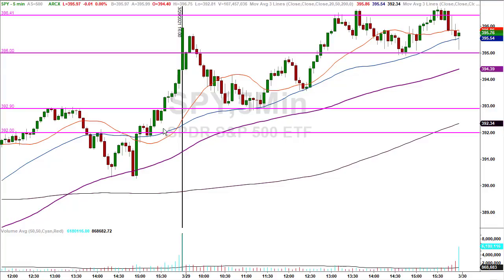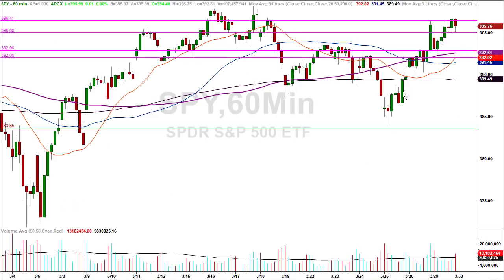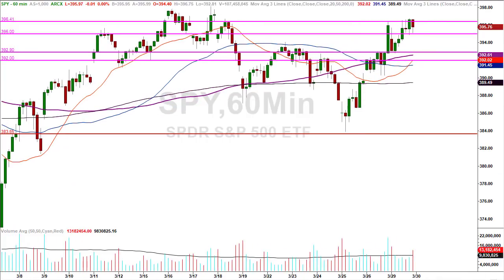392.90, it was a little bit of a give or take on that one. It was a spike of 393, and then we had a safety net. So now let's go to a different chart and see what I was talking about. It's all a matter of perspective. Now, I know this chart's a little messy.